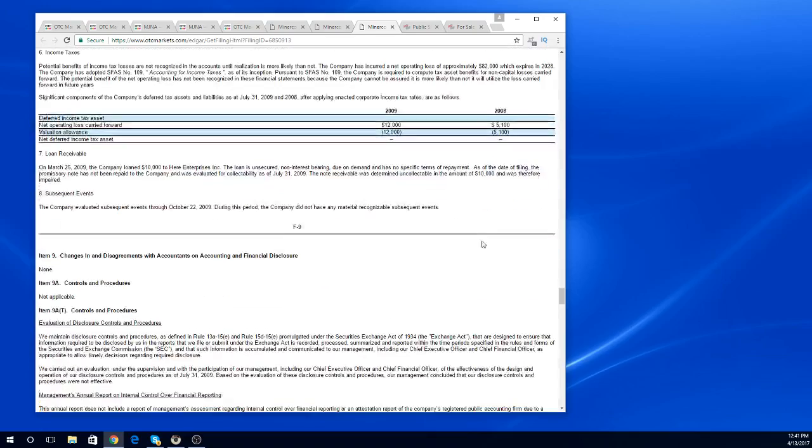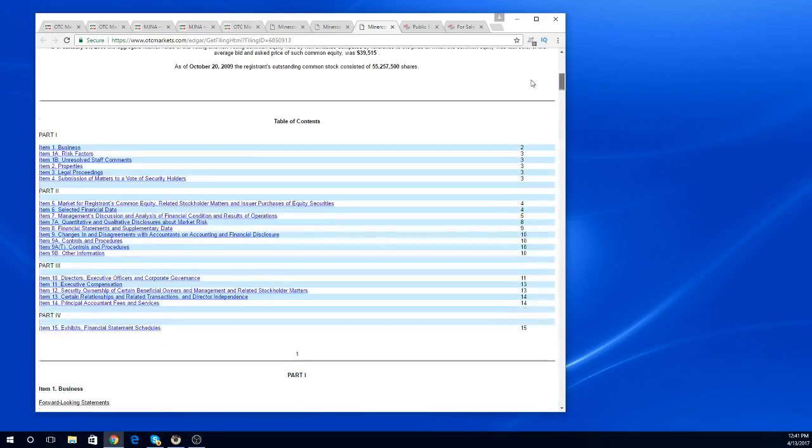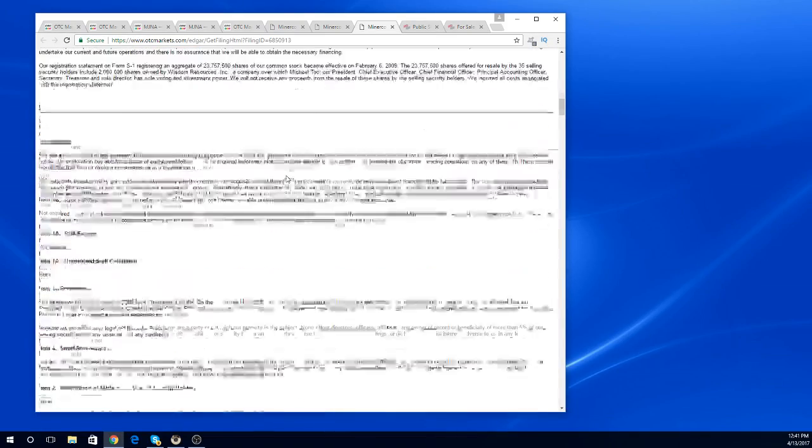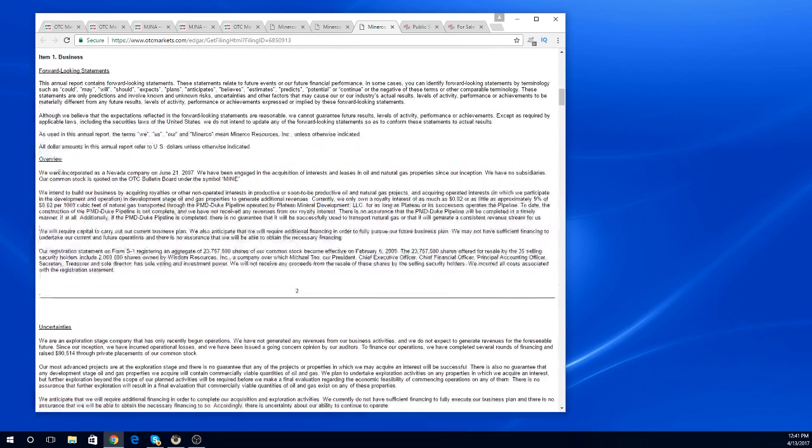Let's see. All you see is gas pipeline, but it's actually just quite comical. Sorry, I go too fast on these. Uncertainties, properties, overview. There it is. See, it's very hard to scan over this, but we're incorporated 2007. It literally says we've been engaged in acquisition of interest and leases in oil and natural gas. We have no subsidiary. So as you see, 4 years later, they bought another company, Level 5 Beverages, which became the Vitamin Fizz company, which they started promoting during the whole weed bubble and all that, and hyping people up.